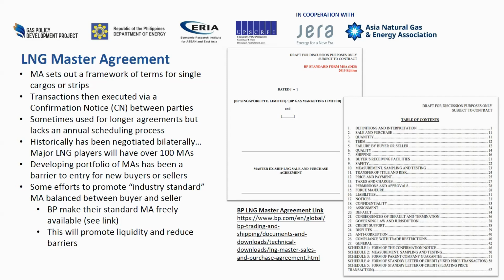One of the problems with that is that if you're a seller or a buyer, you need to negotiate all these master agreements with all these counterparties. Chevron, I think we have 140 of them. And if you don't have those, you limit the number of counterparties you can potentially deal with. So the obvious solution is, can't we get an industry standard one out there that we can all use? There have been a number of efforts to do that, and that's an example of one of those. That's the BP one that you can download from the link, and BP will deal on that without any amendments, which I think is a good initiative.